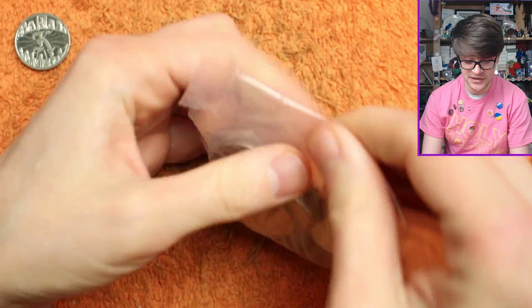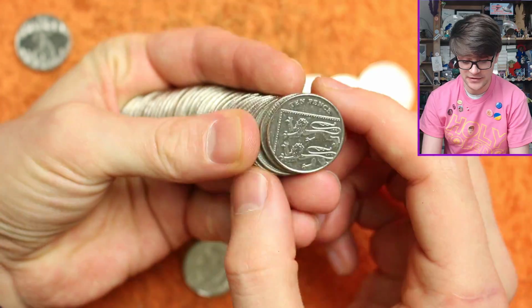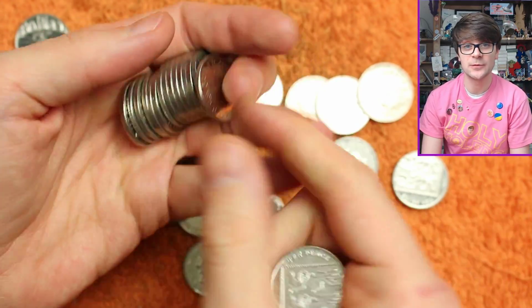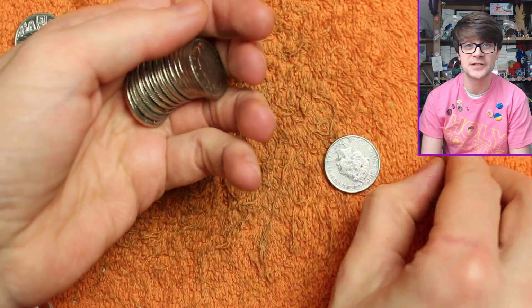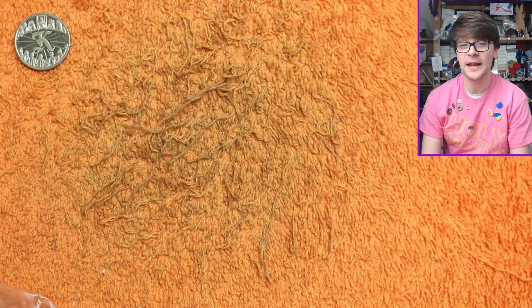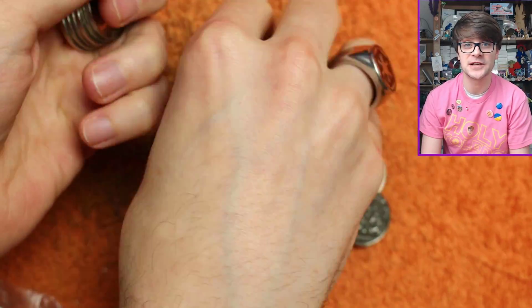Dan Forbes says, "1969 50p, I thought we didn't go into decimalization until about 71-72." So that is correct. Decimal day was in 1971 when we changed over from the currency system of pounds, shillings and pence to the pounds and new pence. But obviously they would, a bit like with the new pound coin. It's not new anymore because it's been in circulation since 2017.